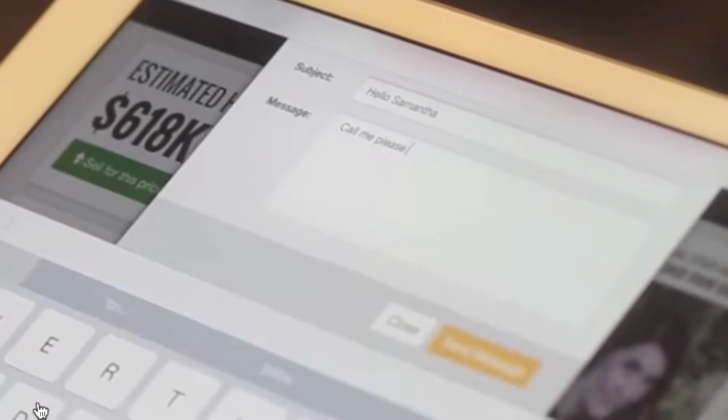While this is happening, Samantha is automatically notified by Corfac of the homeowner's interest and activity. This is what Samantha has been waiting for.